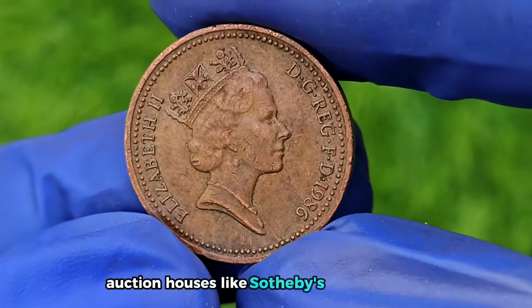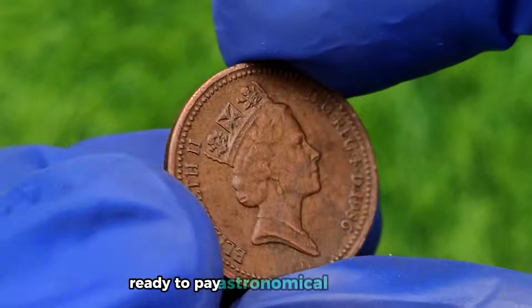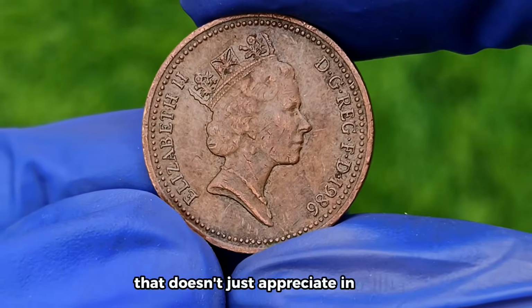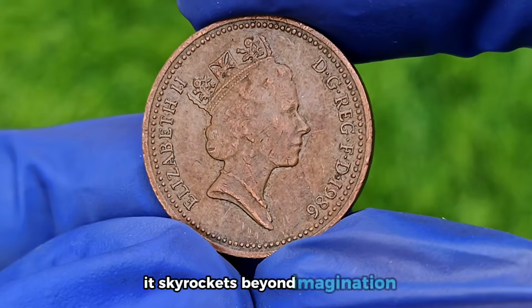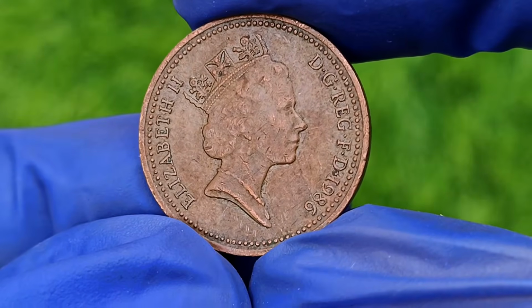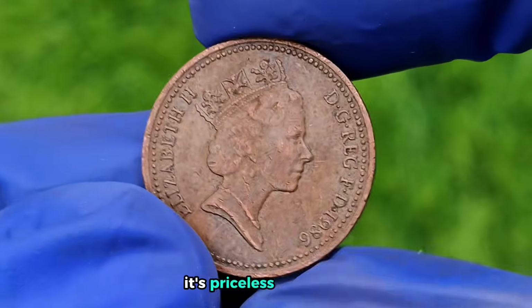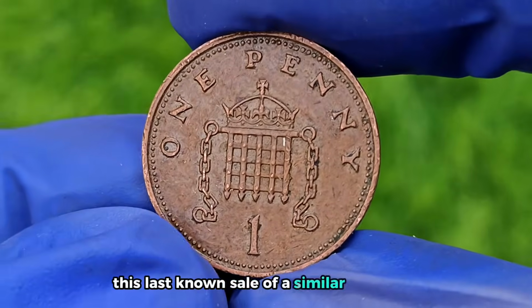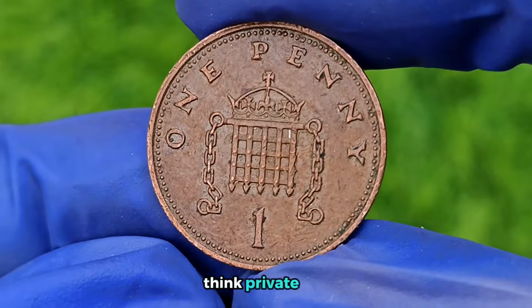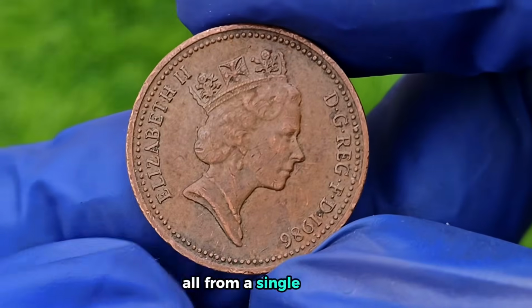Auction houses like Sotheby's and Christie's have secret waiting lists of elite buyers ready to pay astronomical sums for it. We're talking about a coin that doesn't just appreciate in value, it skyrockets beyond imagination, turning ordinary people into instant millionaires. Let me hit you with a bombshell. This penny isn't just valuable, it's priceless. The last known sale of a similar specimen shattered records, fetching a sum so high it would make your head spin. Think private jets, diamond-encrusted watches, and lifetimes of luxury, all from a single penny.